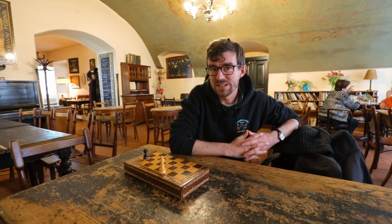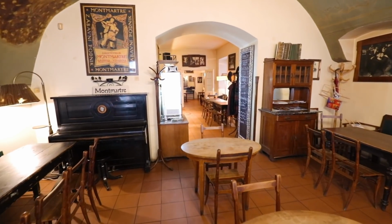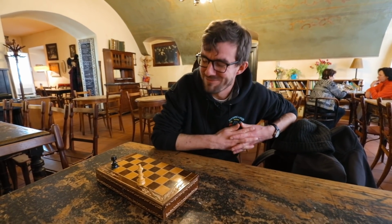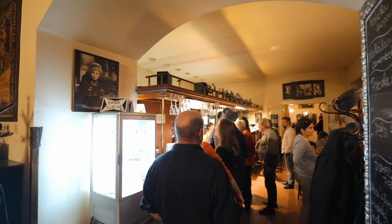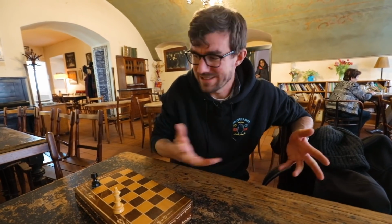Even though we're in the very heart of the city, in the very city center, Café Montmartre during the day is very quiet and calm, so you can play a game of chess, checkmate, but during the evening it turns more into a bar because they have beer on tap, so you can get a drink, but during the day it's a calm place like this.